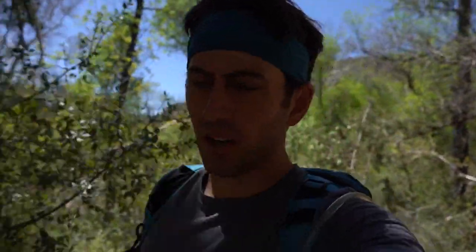So we are almost to Fossil Springs. Trail got a little bit gnarlier just as far as crossing the stream. We lost it just for a few minutes. So as always, definitely recommend getting the All Trails offline map. There's no cell service here.